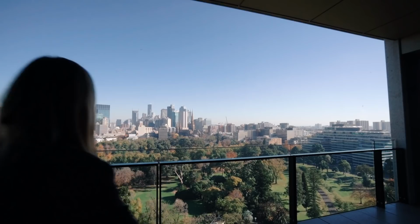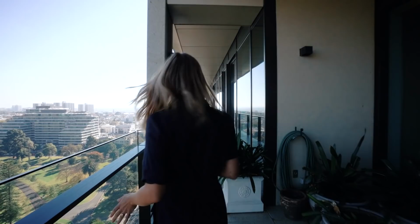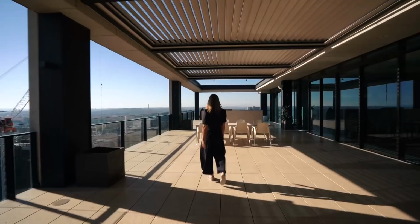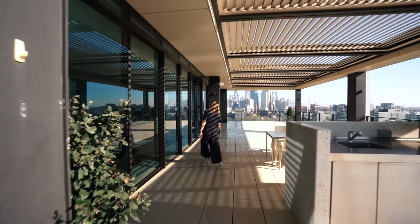Incredible. Look at this. I mean, I've seen these gardens in the city before, but never like this. This is next level. Go to the front. Would you look at this? Barbecue. This is a setting for an epic outdoor party, which leads you out.